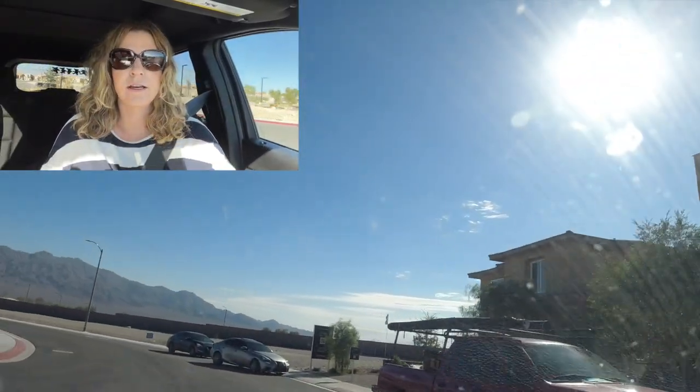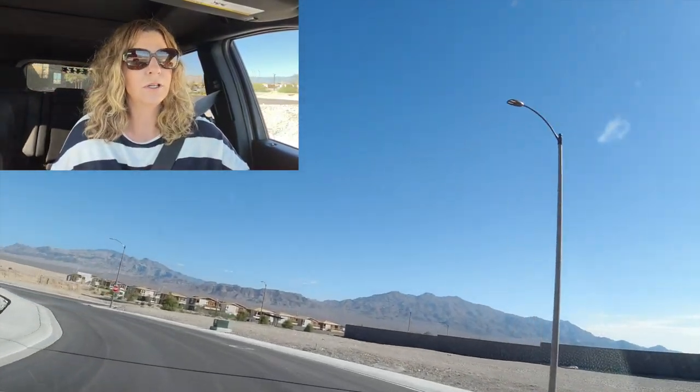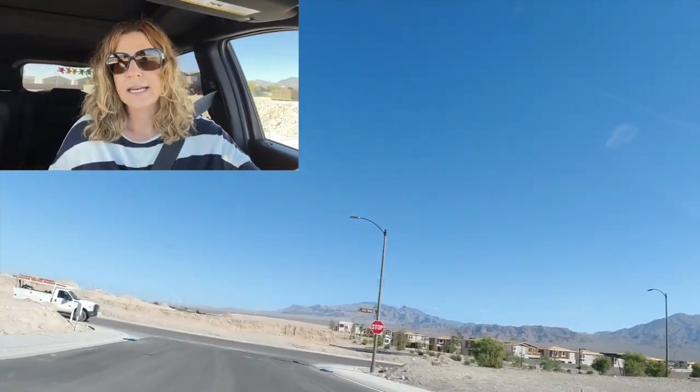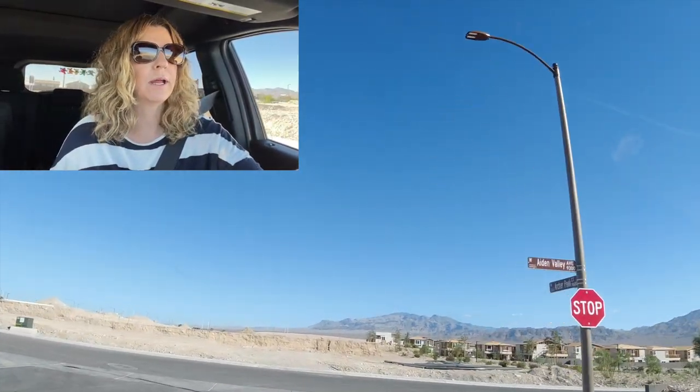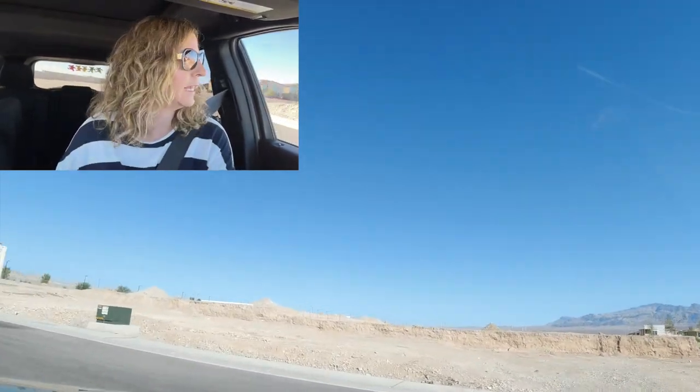Now with Lennar, they don't ever have a sales office. All you need to do is bring your phone and scan the QR code, and you can look at the model homes there. Just make sure that you indicate when you scan that QR code and take a look at that home that you are being represented by an agent.